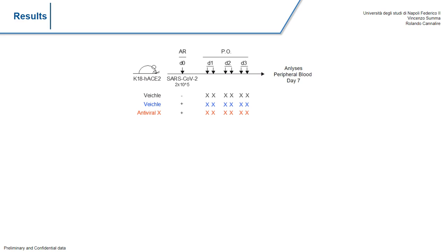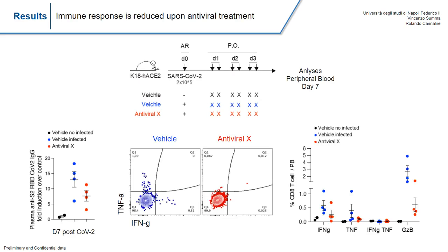And we treated mice 2 times per day by oral gavage, and we evaluated the immune response in the peripheral blood 7 days post-infection. These experiments are still ongoing, so the results are very preliminary. And we observed that in red we have mice treated with antiviral drug, and in blue the mice treated with a vehicle, both infected with SARS-CoV-2.